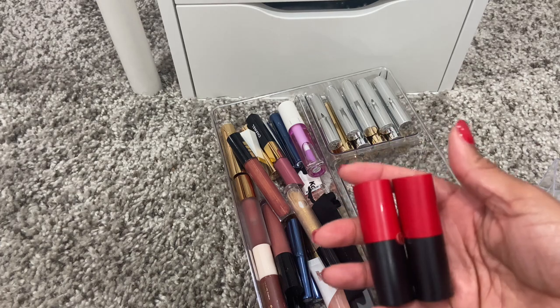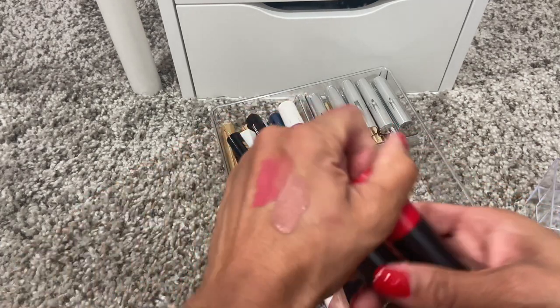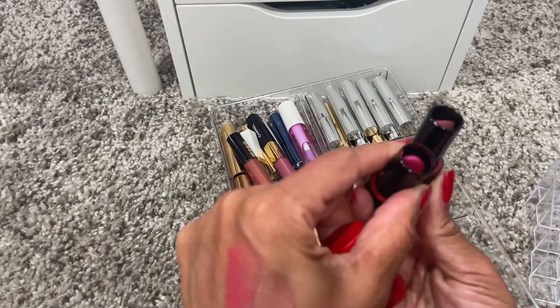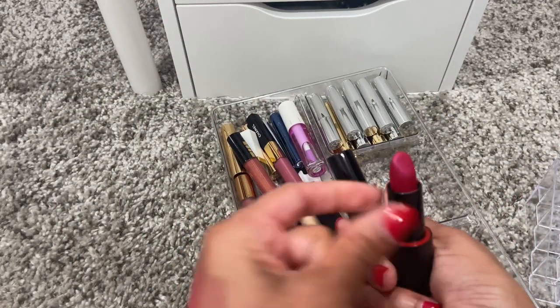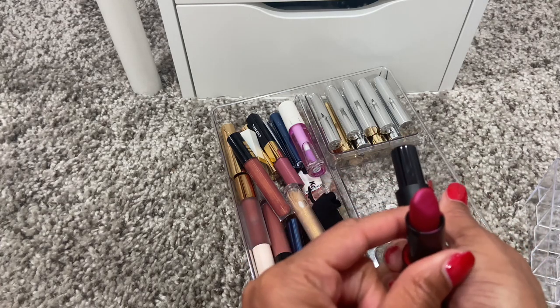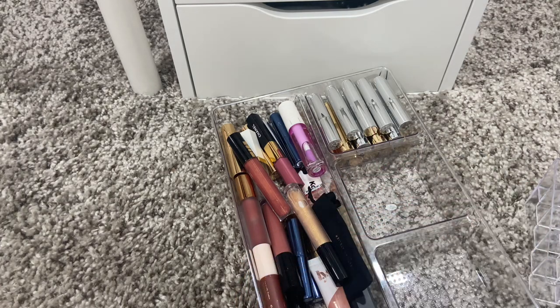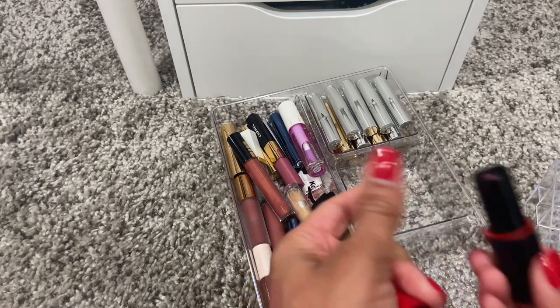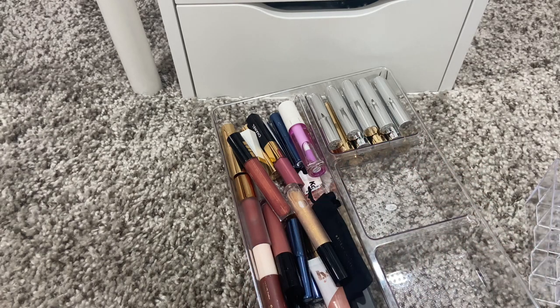I have a couple of lipsticks by Armani Beauty, and I have 105 and 506. So this is 105? No, 506, a really beautiful fuchsia shade. And then this is 105, really like this one too. Both of them have a matte formulation and they feel really nice on the lips too.